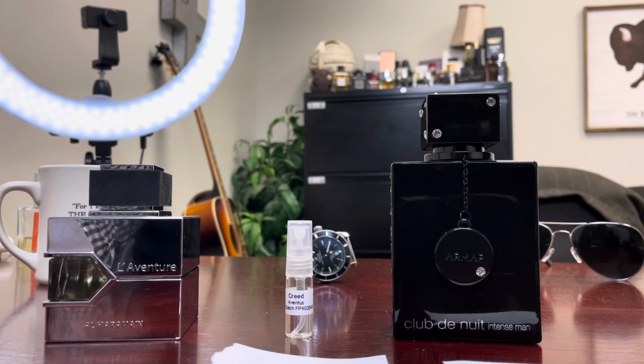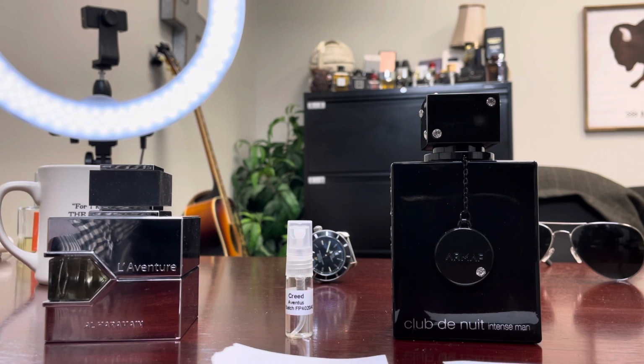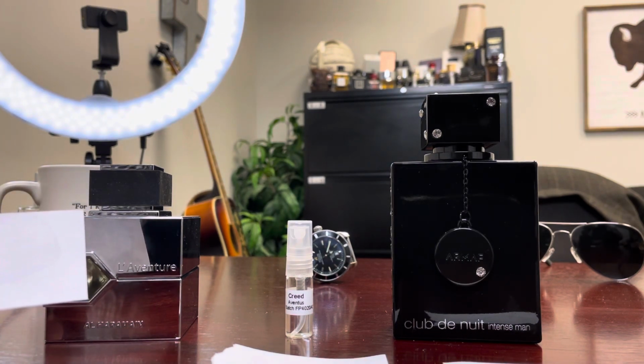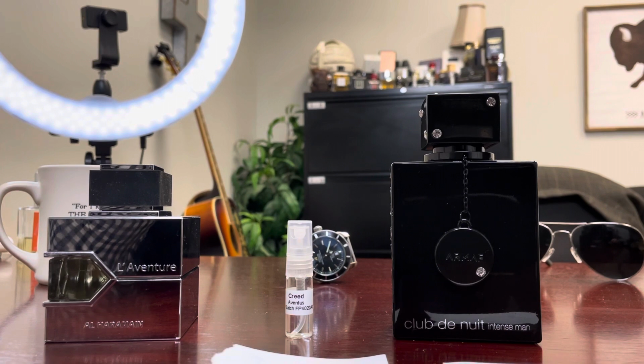If you're not familiar with Haramain, or if you don't think you are, if you've ever seen their Amber Oud, they have several Amber Oud flankers. Amber Oud Rouge, I think, is Baccarat Rouge 540. They've got Amber Oud Gold and all these different ones, and that is a very popular, very good line of fragrances. With Haramain's L'Aventure, they don't list pineapple as a top note. They list lemon, bergamot, and elemi. Or I should say Fragrantica doesn't list it. And I think it's because it doesn't smell like there's a lot of pineapple in it.